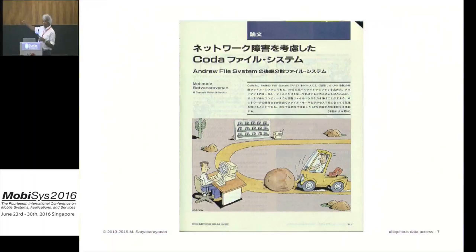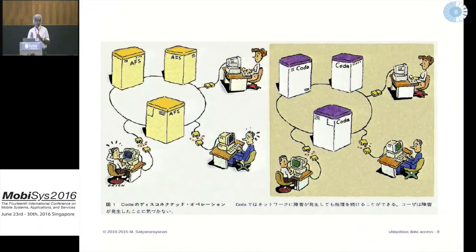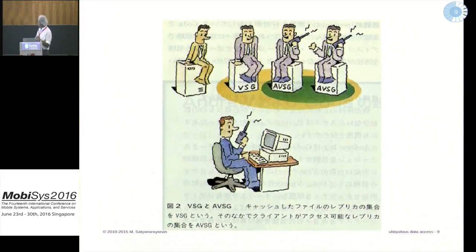You notice the floppies being delivered by fork truck. This, in one cartoon, embodies the concept of disconnected operation. On the left side is AFS. The network is broken, and all the people look unhappy. The people on the right are running CODA. The network is broken, and they're happy. This is about wireless connectivity, the fact that the connectivity may not be symmetric, it may not be transitive, you may have weird connectivity patterns.